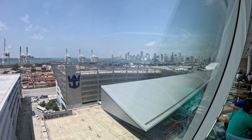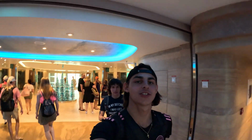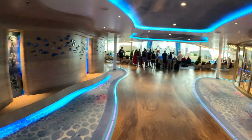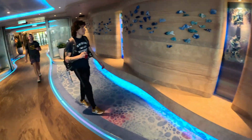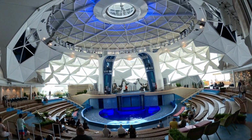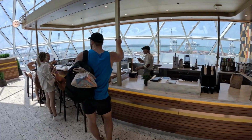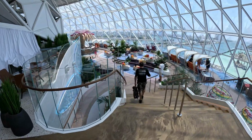City of Miami. We can get some numbers. Our first look at the Aquadome. It's actually on deck 15 on the Icon of the Seas. Usually it's on the back of the boat. You can always find Ben at the bar. Here we have the overlook.